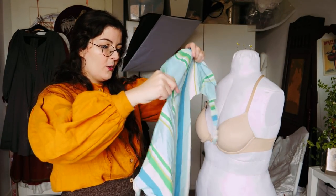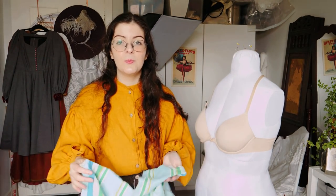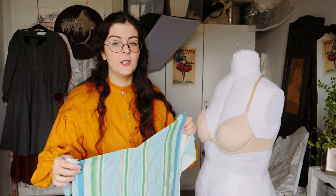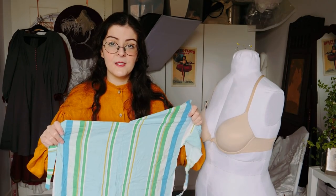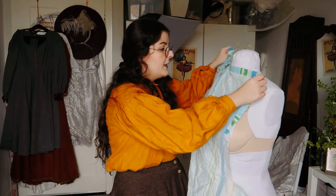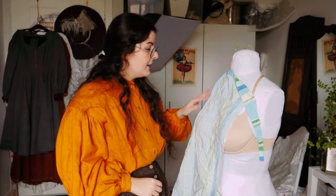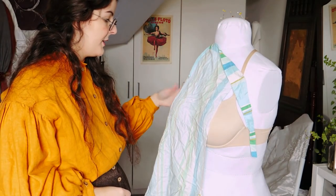I know professionals work with big pieces of fabric, but I prefer to work with small pieces of fabric. I just find it easier to maneuver and manipulate around the dress form. So I usually also only drape half of the pattern. Wow, my dress form is very bright, okay. I only drape half of the pattern.